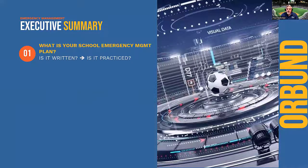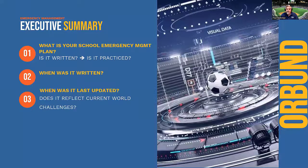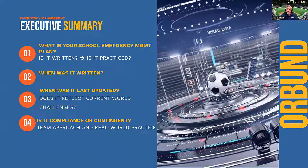So we showed you our game plan. We walked through an area where our SIS and a partner can support a robust emergency management solution. As leadership, I ask you to reflect and ask your team: what is your plan and how is it practiced? When was it written? Last practiced? Updated? Is it Clery Act and Title IV compliant, reflecting real-world challenges? How serious is it? Is it a compliance checkmark or a living team approach?